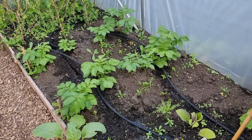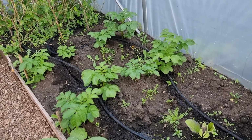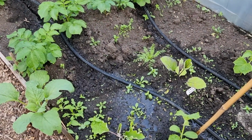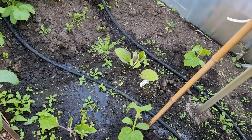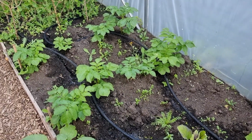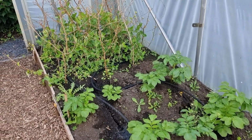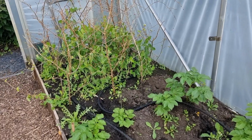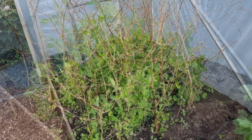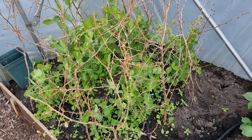And you know, it's been the best thing because I've got it attached to an outside tap and there's a couple of aubergines down there and a couple of cucumbers. And I just switch it on for 20 minutes in the morning. And yeah, so no more lugging great watering cans full of water or standing there with a hose getting soaking wet.